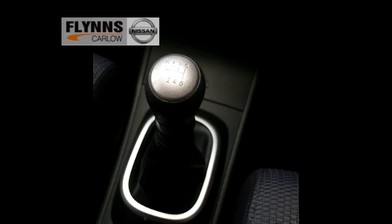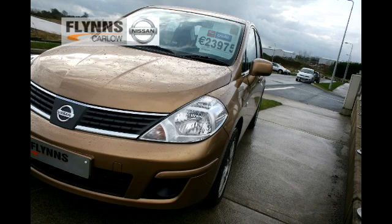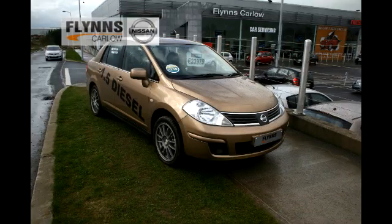So overall, I think the Tiida is a vehicle that people who test drive it, and particularly people who buy it, have very often come back and bought another one, because it's so ideal for the Irish road conditions in terms of its comfort, in terms of its space, and also from the fact that it is actually a very straightforward vehicle to drive. There's nice straightforward detail on it, and you can feel as if you're in a car that you could drive on long journeys.